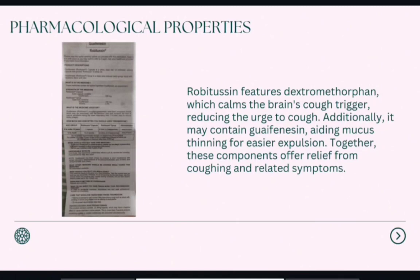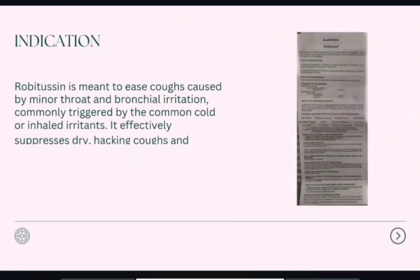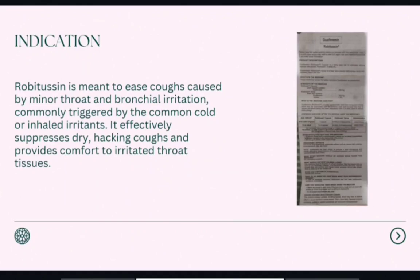related symptoms. For the indication, Robitussin is meant to ease cough caused by minor throat and bronchial irritation, commonly triggered by common cold or inhaled irritants. It effectively suppresses dry, hacking coughs and provides comfort to irritated throat tissue.